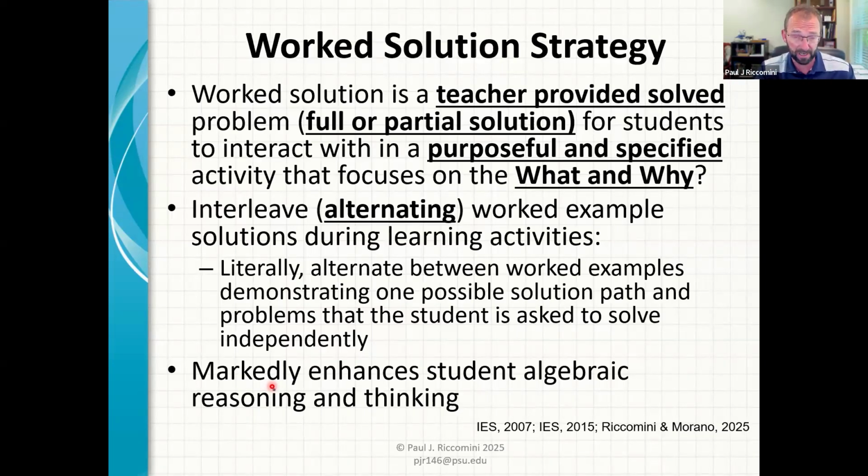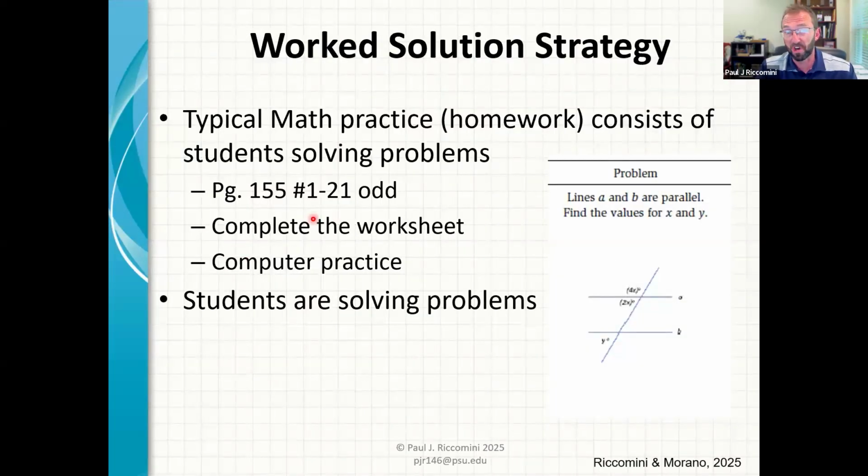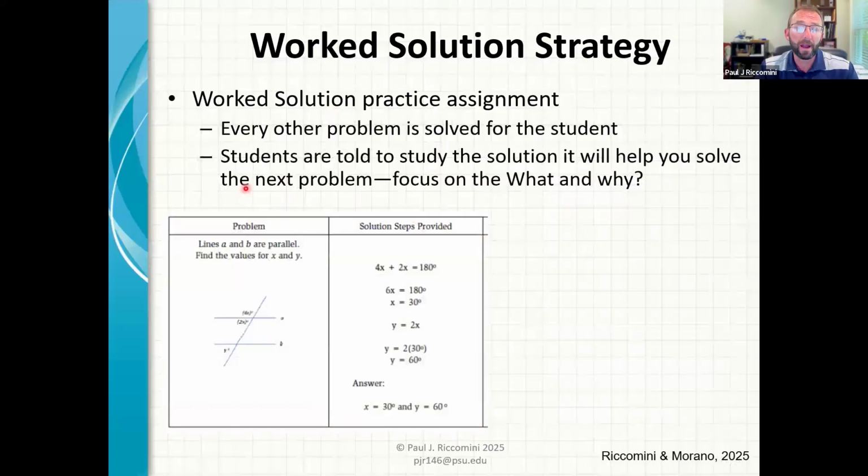Now, initially this was done in homework, but there are a lot of problems if you try to send this home with homework. One of them is the kids skip it. So the research now is moving it more into class activities, where you can have a little bit more control over it. Again, traditional homework: solve problems on page 155, 1 to 21. Here they are, so the kids have to solve the problems. That's traditional practice, compared to where every other problem was solved.